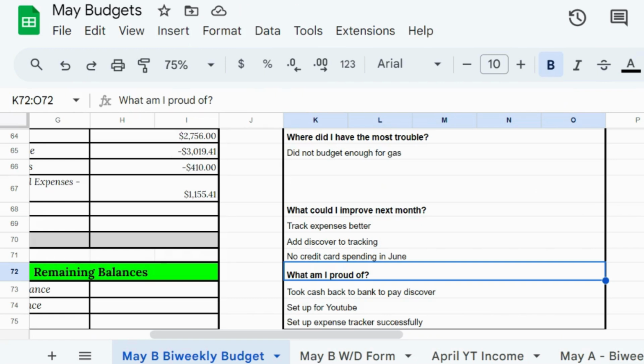What am I proud of? I am proud that we took the cash back to the bank instead of just spending it to pay the Discover bill, because I was tempted. I am proud of finally having a setup, because look what I did. Just being able to do this, so I'm proud of that setup for YouTube, and I am proud of setting up my expense tracker successfully. It's finally in a format that I like.